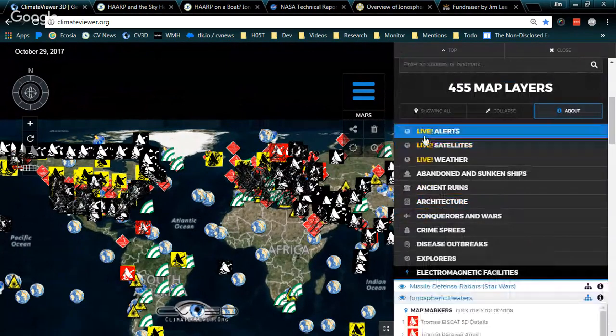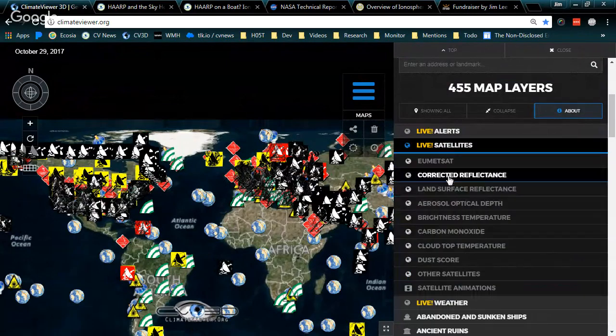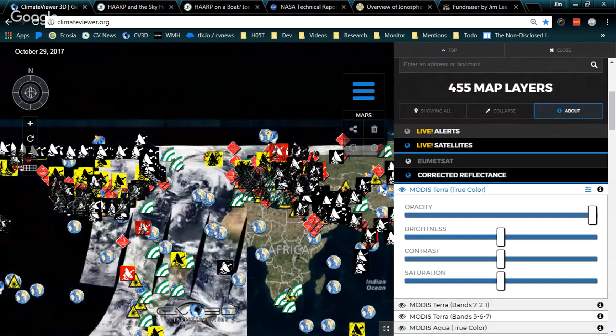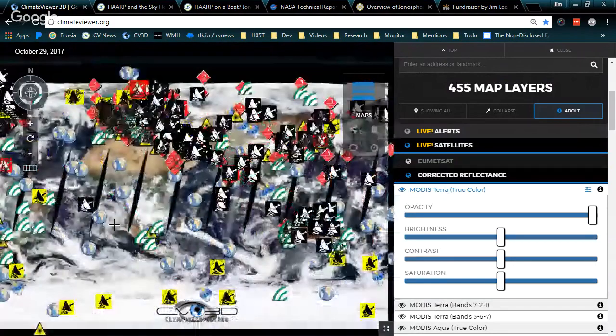These three categories where they say live have actual live data in them. If you click on satellites and you click on corrected reflectance, MODIS, Terra, True Color, you will see the same satellite imagery that you see at the NASA World Viewer, Worldview, whatever the hell it's called.